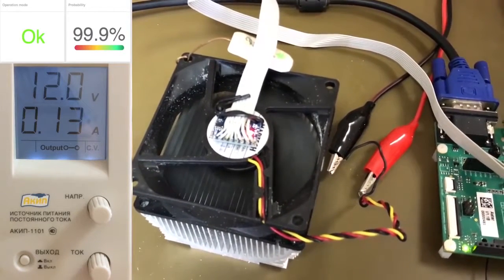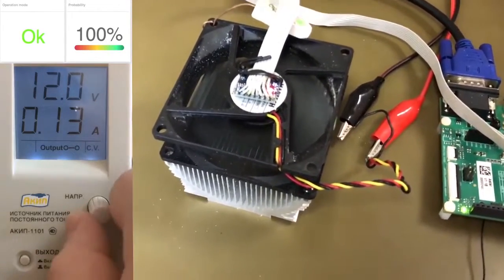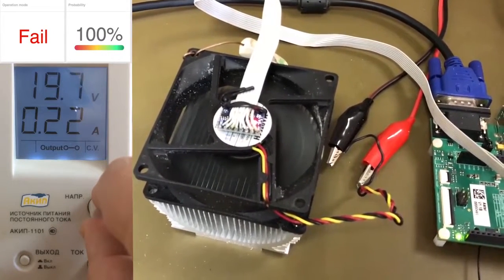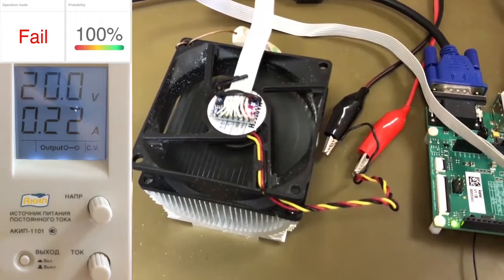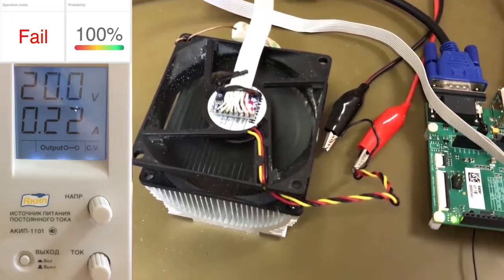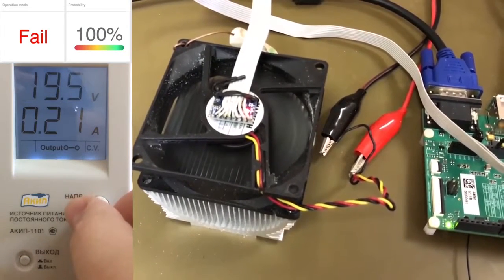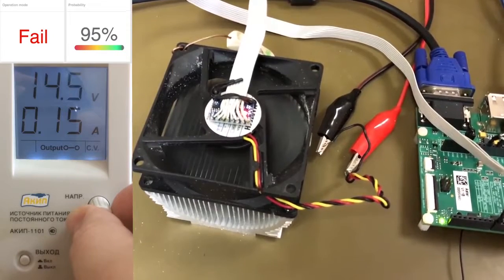And in a few seconds, I will increase the voltage level to the critical value of 20 volts, so that the motor will spin really fast, which in our case will mean that it works abnormally in an overvoltage situation. And as you can see, the model says that the motor is in fail state, overvoltage. So the model also says that it's 100% failure. It's sure that the motor works abnormally. So now I will decrease the voltage in order not to burn the motor. So we are almost back to the normal operation mode, 12 volts.